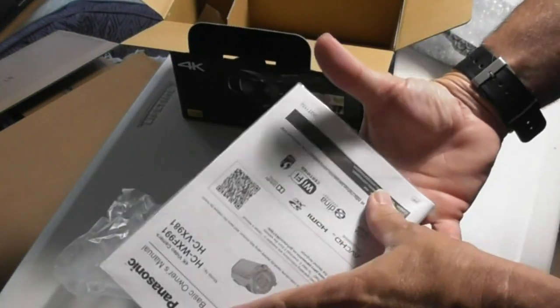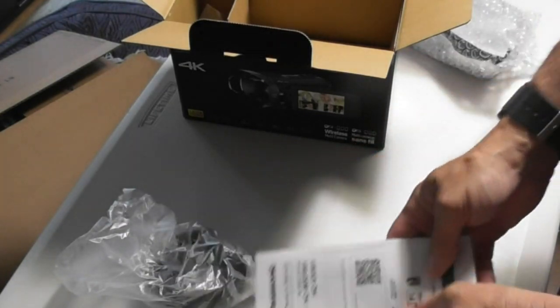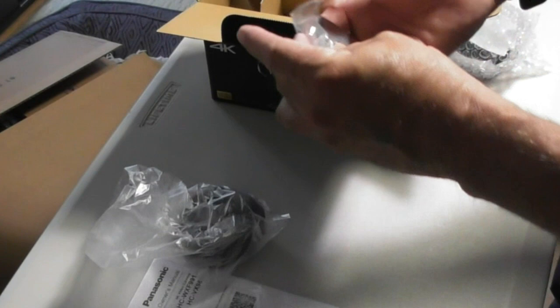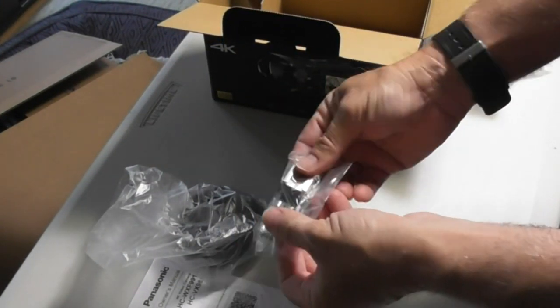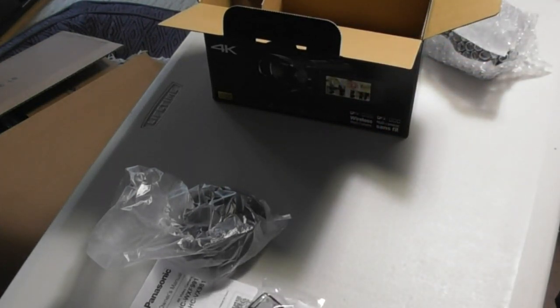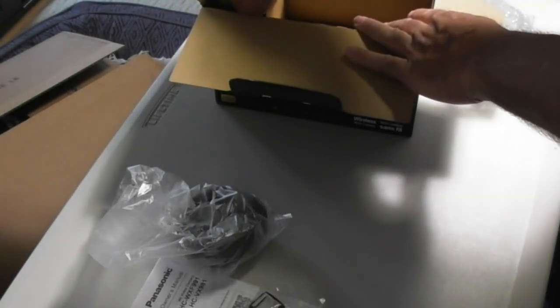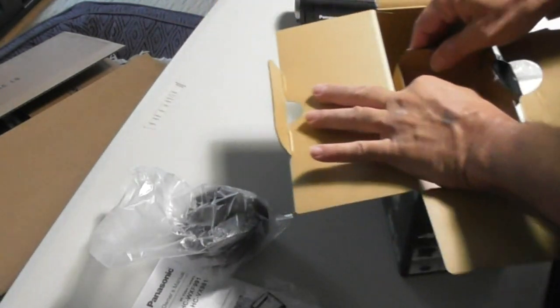Does it come with a manual? It actually comes with a manual. I'm sure there is an online manual that's got even more info, but it comes with a manual. Let's see what else it comes with. I guess it's got a shoe. I don't know if that's a shoe that will allow light. If it is, that's kind of cool. It comes with a hot shoe. What else is in this box?